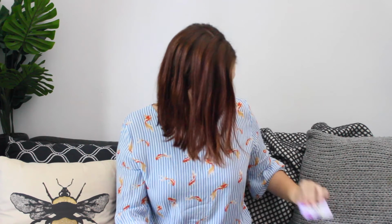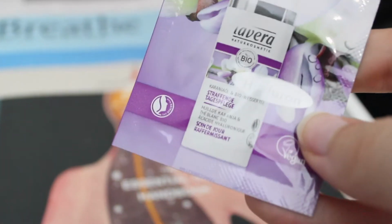Alright, the next thing we have here is the Lavera. I don't even know. It's all in a different language. Oh wait. Okay, this is a firming day cream with hyaluronic acid. Cool. Oh, and it's vegan too, so that's really good. Always try and head towards a vegan option.